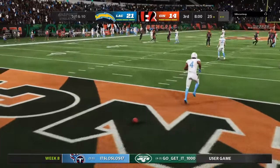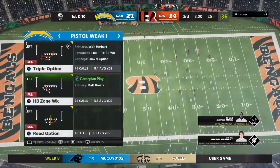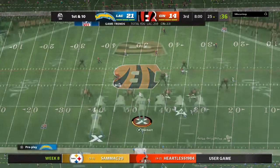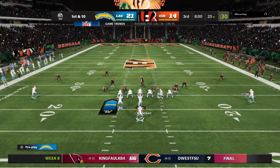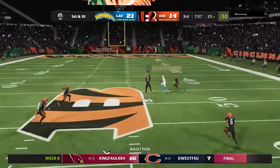And the half will begin with a touchback. The Charger drive about to get going. Hey, Charles, they've got the lead. Put your coaching hat on here now. What's the game plan for the second half? I think getting the running game going a little bit more.